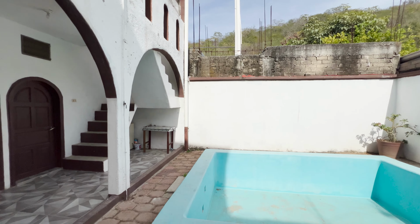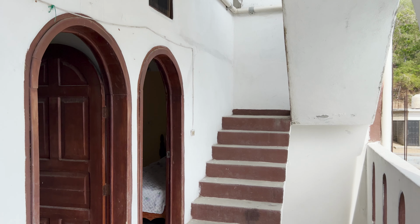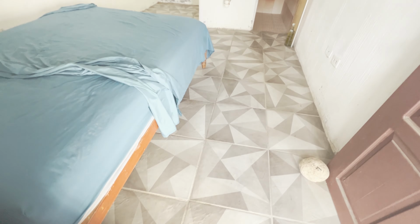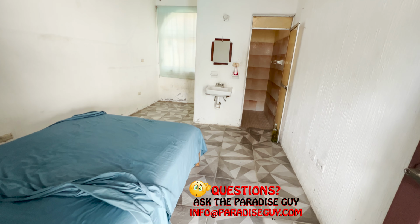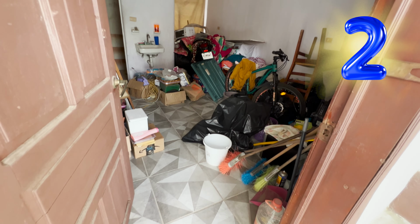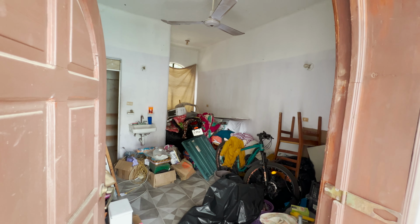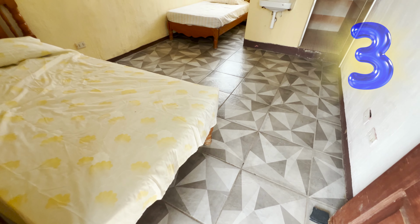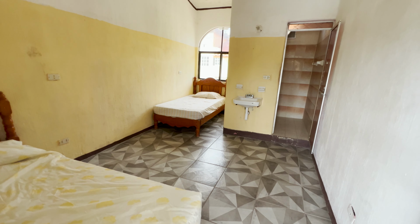You've got 2 units on the ground level. Each unit has room for a bed, it has a sink, it has a bathroom, including toilet and shower. Imagine this cleaned up, painted, renovated, and what kind of rental potential do you think these 4 units might have for you?